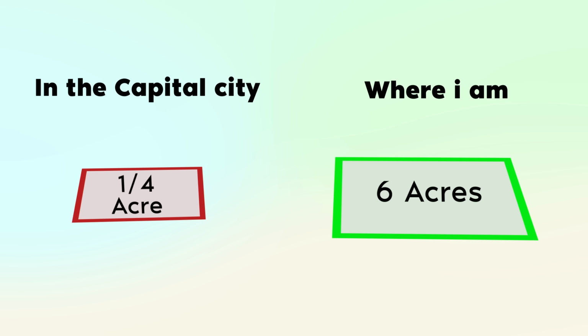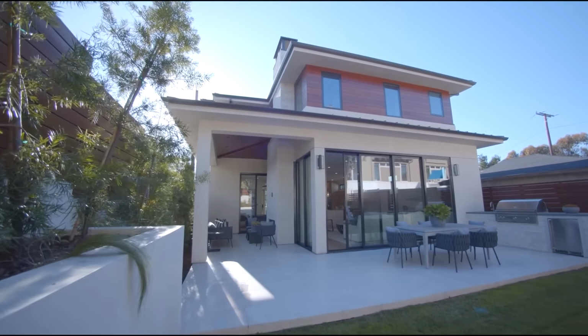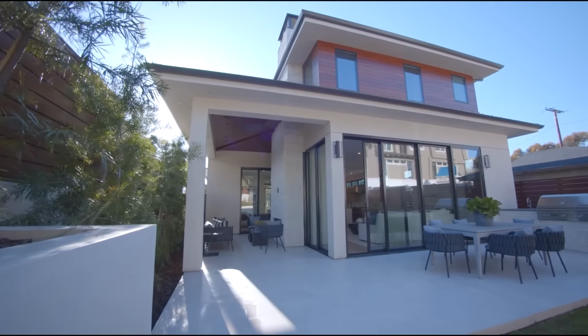If I'm to buy land where I live in the city, in the capital, a small plot of 1/8 of an acre would cost about what 6 acres cost where I am right now. And then what am I going to use the 1/4 of an acre for? Put a family home? Why? I'm already renting, and it's not too expensive for me to rent there. I'm not going to live there forever.